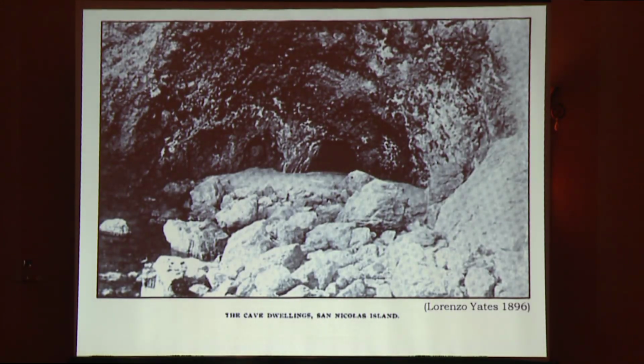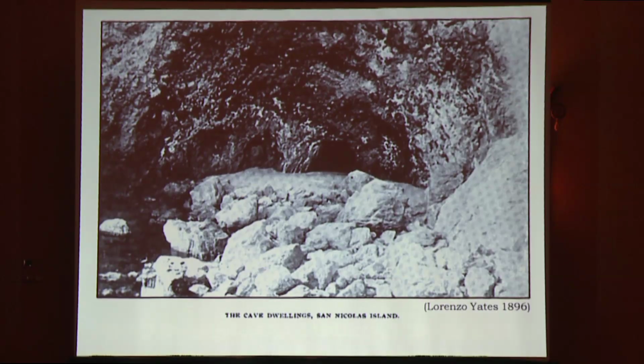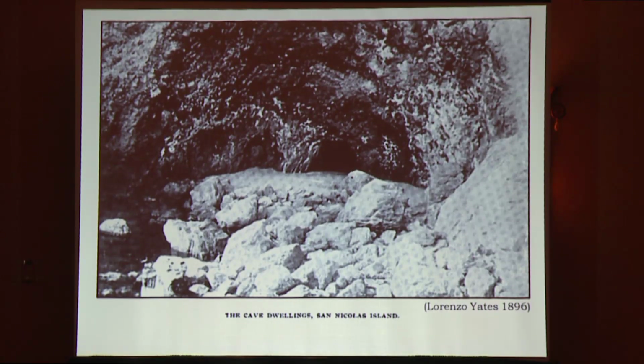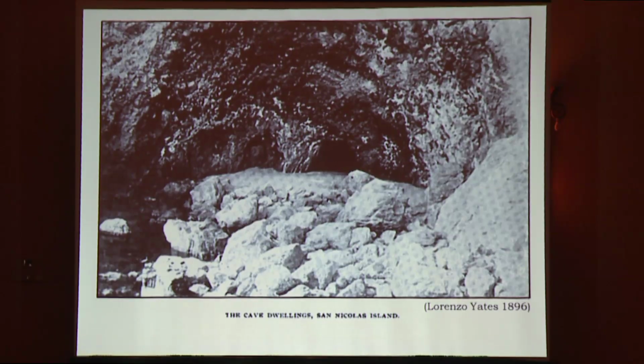And Lorenzo Yates even conveniently gives us a photograph of the cave. Right? Wrong. If you're familiar with San Nicolas Island, you'll realize very quickly that the geology is completely wrong for San Nicolas Island. The article that this photo comes out of talks about a number of the islands, so I'm pretty sure when they put the title on the photo, they just got the wrong island identified. I've checked this with geologists even, and they say that definitely does not look like it could be on San Nicolas Island at all. So it was a nice try, but it didn't quite work out.